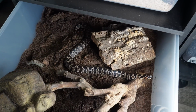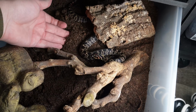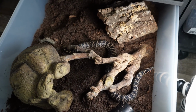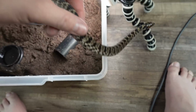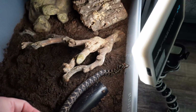Oh, there. Did you see that? She kind of whipped her tail a little bit. Yeah, they just panic and whip their tail. I'm not going to do it any more than that. I know. It's called flagging. Wait, whoa. Where are you going? You're supposed to stay in there, ma'am.